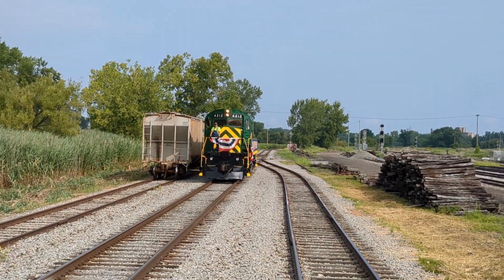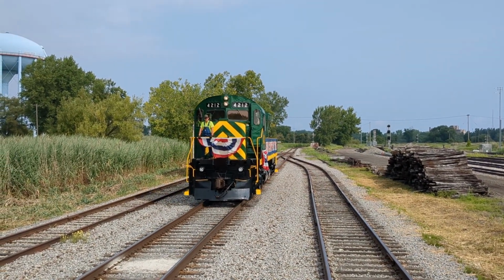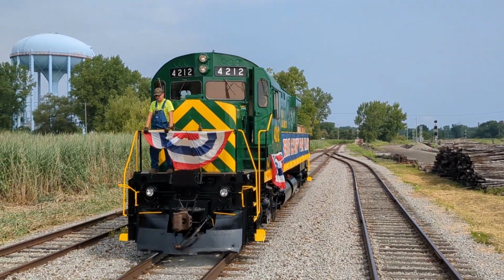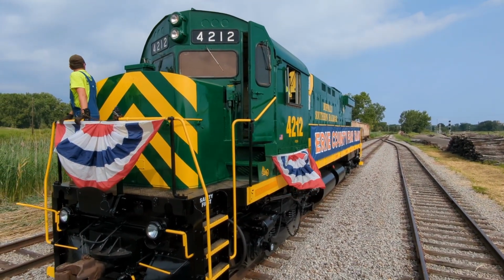At the end of this clip, they're stopping to let us onto the engine. And let me tell you, I'm not jealous of these people. The engine is cool, but man, is it uncomfortable in there. No AC, bouncy. And they do this all day and every day, so just give a round of applause to your local short line workers, if you have any.